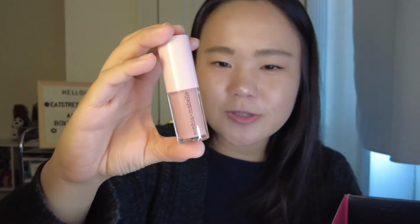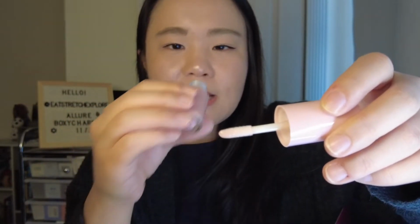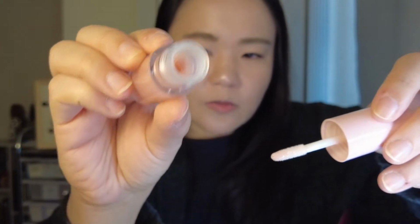Okay, so this is what it looks like. So that's what I mean. It's not the shade Yuzu. Again, Yuzu is a citrus fruit. I am going to use this product. I've already swiped it, but this is what it looks like. It's kind of more of a creamy look in there. I don't know if you can see it. But yeah, this is what it looks like on the skin.